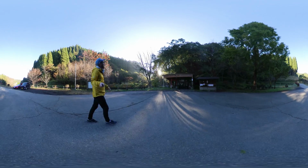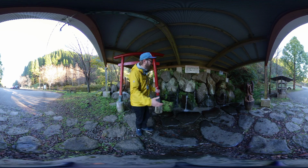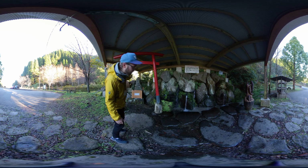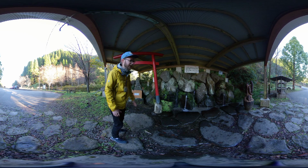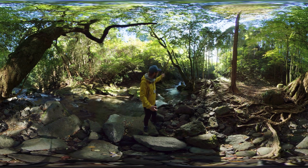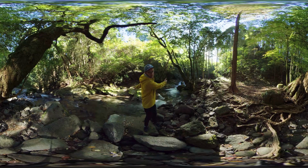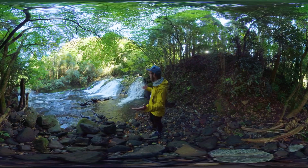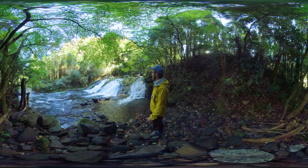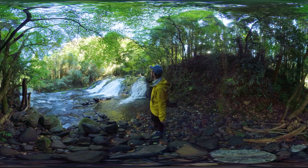Welcome to Tateiwa-Sigen. So, right here I was thinking that I would say my thanks to the water god over here and have myself a drink. The water of Tateiwa turns into this beautiful river that you see right before me. The waterfall of Tateiwa. Not the most impressive waterfall, but it's very pretty and I like it very much.